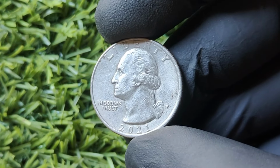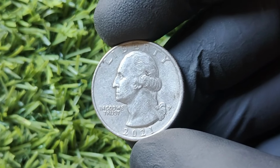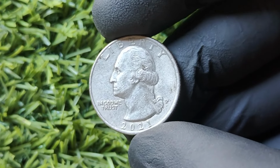Only one coin like it is confirmed to exist. It's like the unicorn of quarters. It's in pristine condition, has a once-in-a-lifetime minting error, and collectors will literally throw their wallets at it to get it. Also, let's face it, people love a good story.